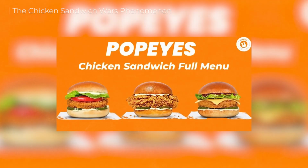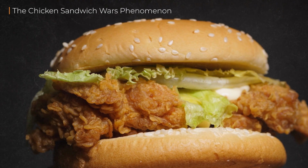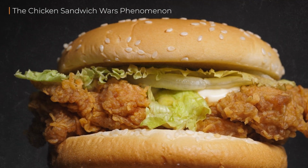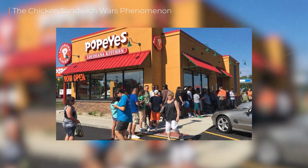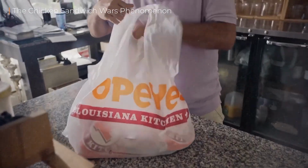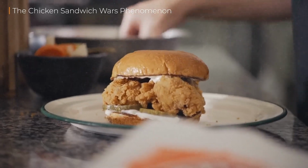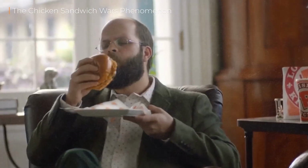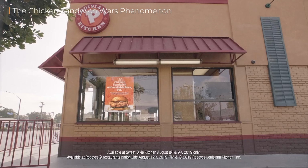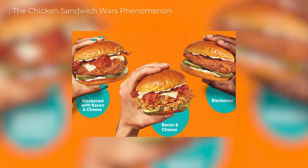It's hard to talk about Popeyes without mentioning the cultural phenomenon it sparked with the launch of its now famous chicken sandwich in 2019. This was the fried chicken equivalent of a mic drop, one that left competitors scrambling, customers lining up around the block. When Popeyes unveiled its chicken sandwich, it wasn't just a new menu item. It was the opening salvo in what became known as the Chicken Sandwich Wars. The sandwich was so popular that it sold out in just 2 weeks, creating a frenzy across the country and generating over $65 million in free advertising simply through social media buzz.